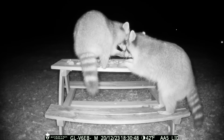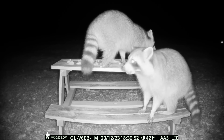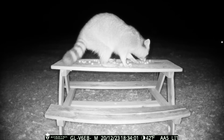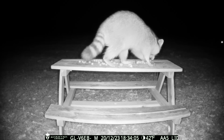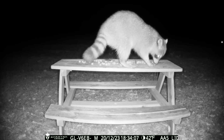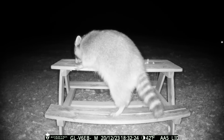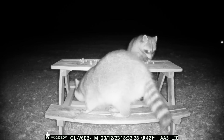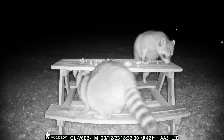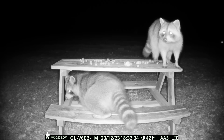It's funny watching raccoons eat. But they're either full or maybe a little bit picky. They left all the raspberries and blackberries. I think the fruit was a good idea. That looks like two happy little guys right there. And one of them's even checking underneath the table, making sure none of the good stuff is still there.